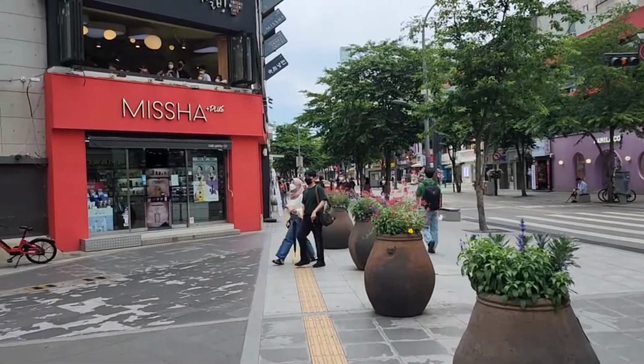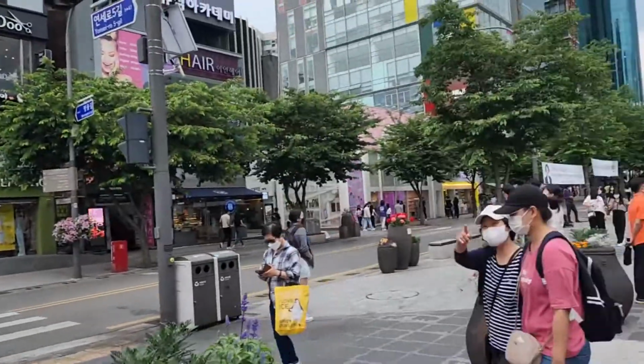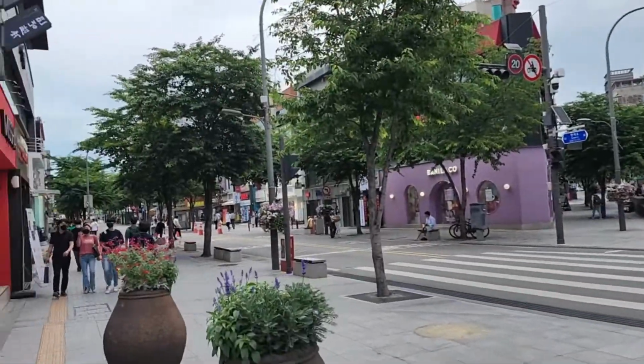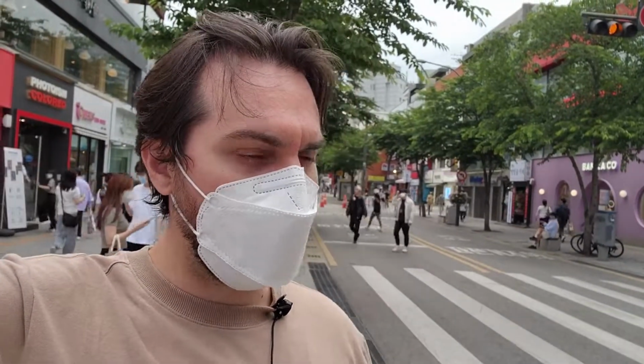That was cool. They're still going at it, but this place is really cool. I don't know if they're dancing every day or doing something every day, but definitely come to Sinchon if you want a good vibe. I wanted to film a university for a while now, and it's kind of nice actually, since this was my first time going to Ewha.